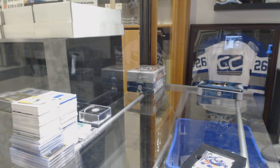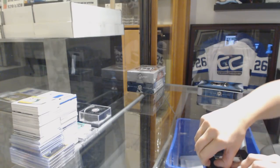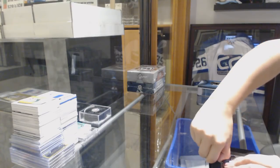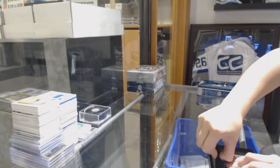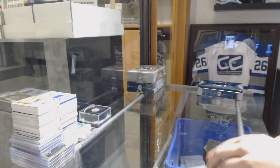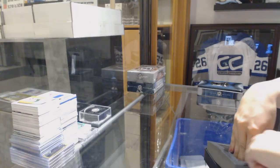I really want to get you something. You too, though, Derek. But Derek, I did get you something. I just can't get this out. This one's lodged in here.